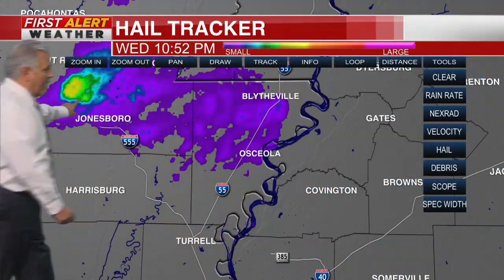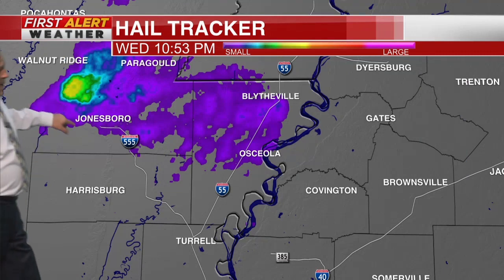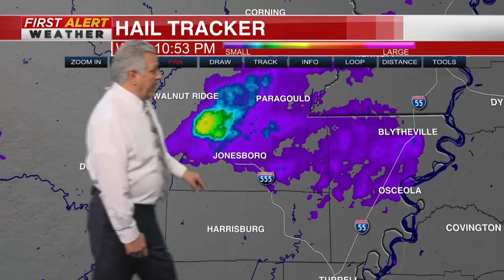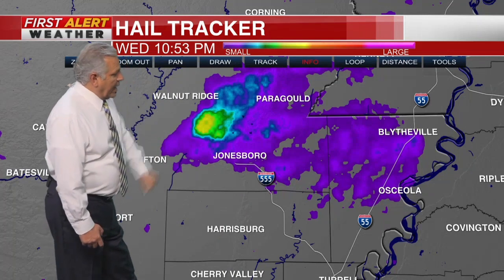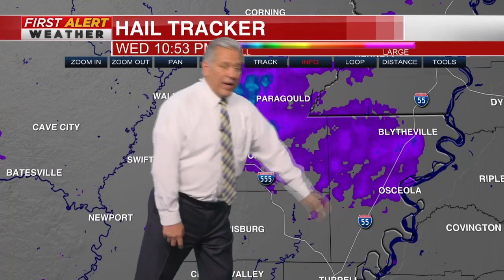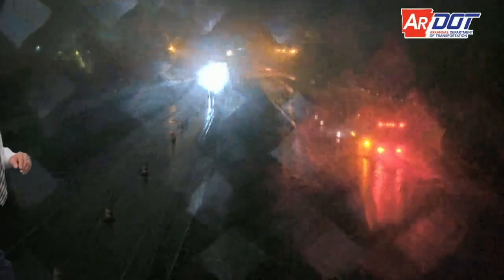Back just to the northwest of Jonesboro, we were getting radar indications of some hail that was pretty big at one point. Let me put these features back on here for you and show you what we're looking at. As far as hail size, it was close to 2 inches. That's almost ping pong ball size hail. Now, as it moved a little farther east, not the case. But let me show you a live view from Osceola, Arkansas, right there on I-55. It is windy, it is raining hard, and right now there you see a flash of lightning.